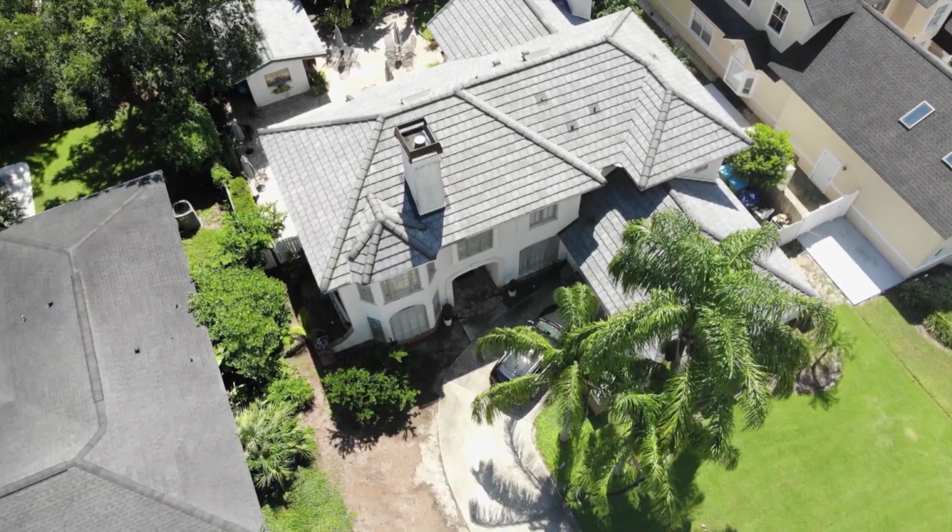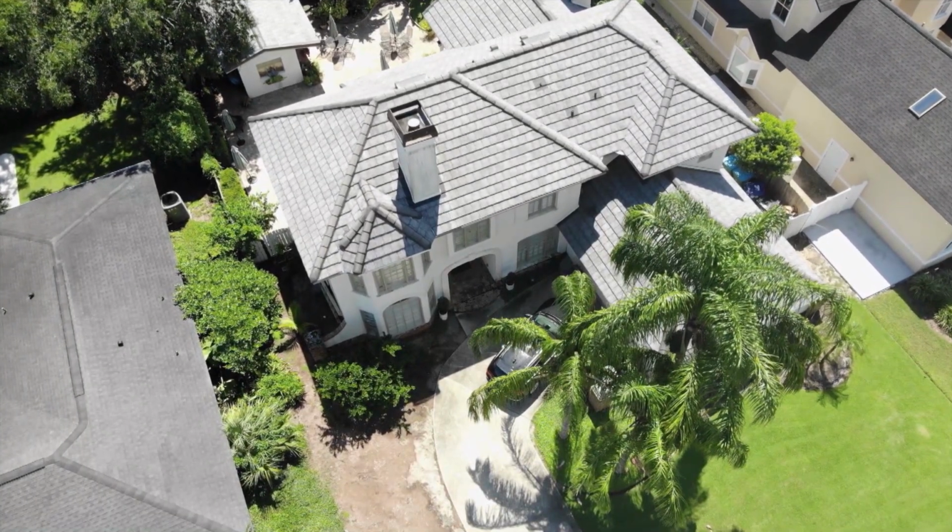Over the years, we've installed millions of dollars worth of concrete tiles from Panama City Beach after Hurricane Michael all the way down to Naples. Great roofing system. It does cost more, but you're going to get your bang for your buck.